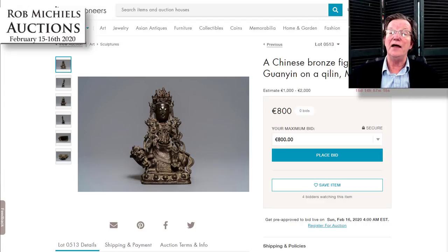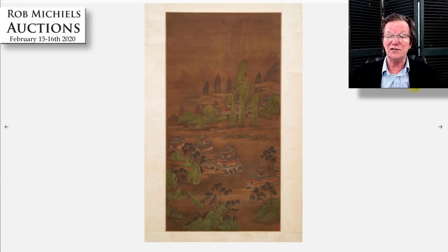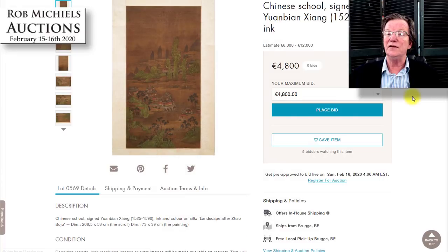And see how that does. And then mosey on over to this. There's another painting. This is a 16th or early 18th, 17th or early 18th century painting. Beautifully done, classical sort of thing. It's got the signature of Yuan Bian Zhang. Zhang is the last name. And his dates are 1525 to 1590.